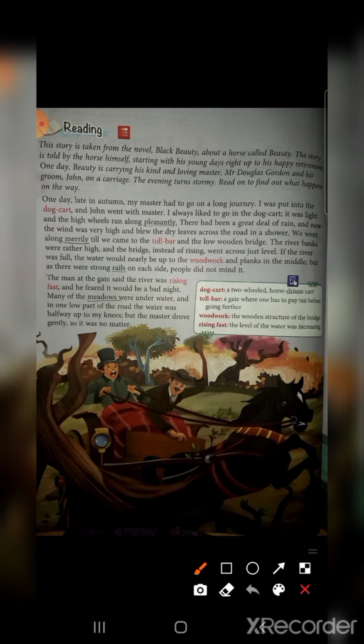There had been a great deal of rain and now the wind was very high and blew the dry leaves across the road in a shower. We went along merrily till we came to the toll bar. Toll bar is a gate where one has to pay tax before going further, and a low wooden bridge. The river banks were rather high, and the bridge, instead of rising, went across just level.